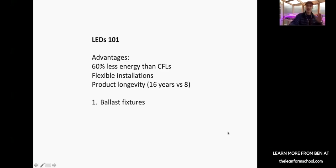Okay, so there's basically 3 types of LEDs on the market. There's more than this, but these are 3 common types. I'm going to go over each of these 3 because I think these 3 are ones that can work on small farms.